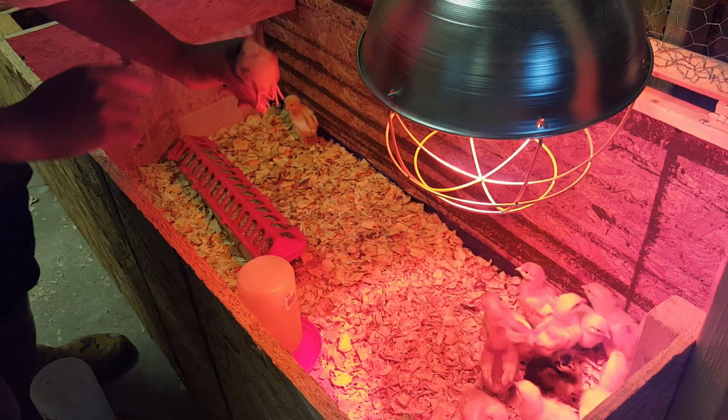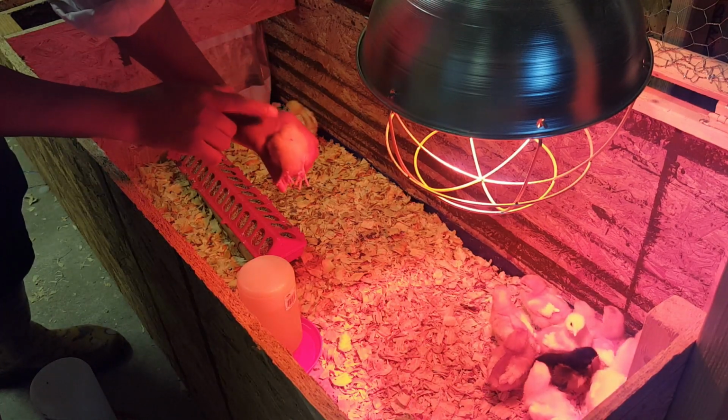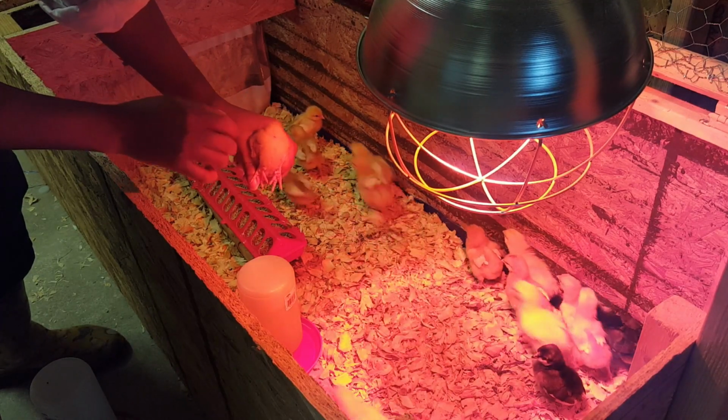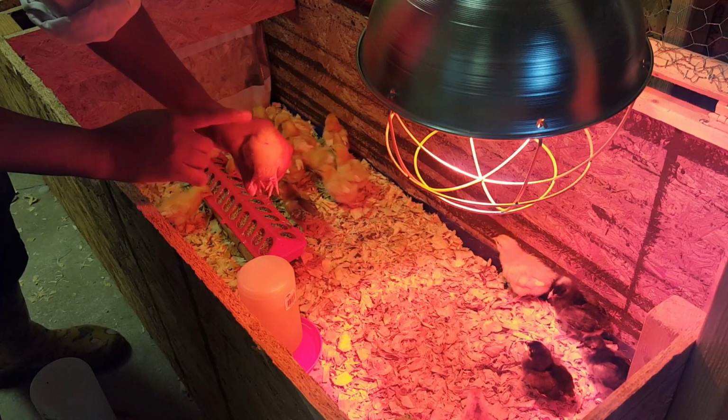Okay, so this one is clear. I don't know if you can see that. Maybe so. But this one is clear. There's nothing around. This is the vent area here. And there's nothing around the vent. And right below the vent is their little navel, you know? So you have to be careful.